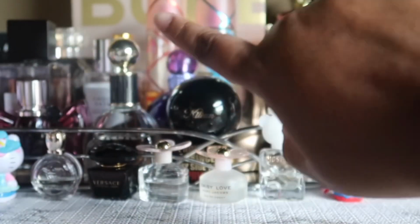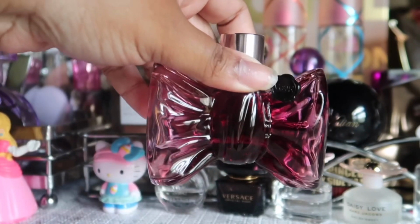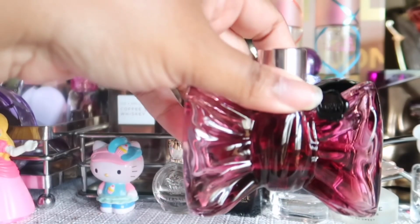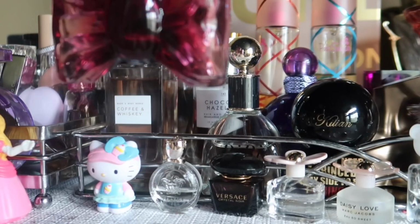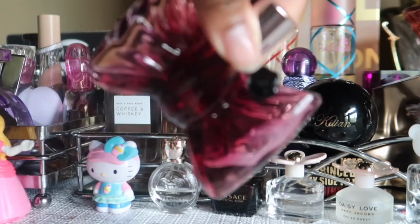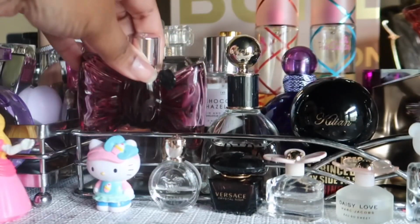So now we're gonna go into the perfume tray in the back. First up here we have Bon Bon by Viktor and Rolf. This is a nice apricot caramel type of fragrance. Very drippy, sweet, seductive, indulging. I love this perfume. And yeah, she's on her last leg. I don't really have a lot of this, but I would definitely repurchase this once she is finished. I love the little bow.